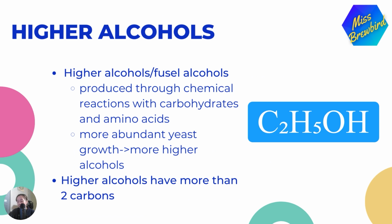So who can tell me what compound this chemical formula stands for? It is ethanol, which nobody in the audience for the Whisky Symposium was able to get correct, which is pretty funny because we all spend so much time making alcohol, but yet we can't recognize the chemical formula for it.